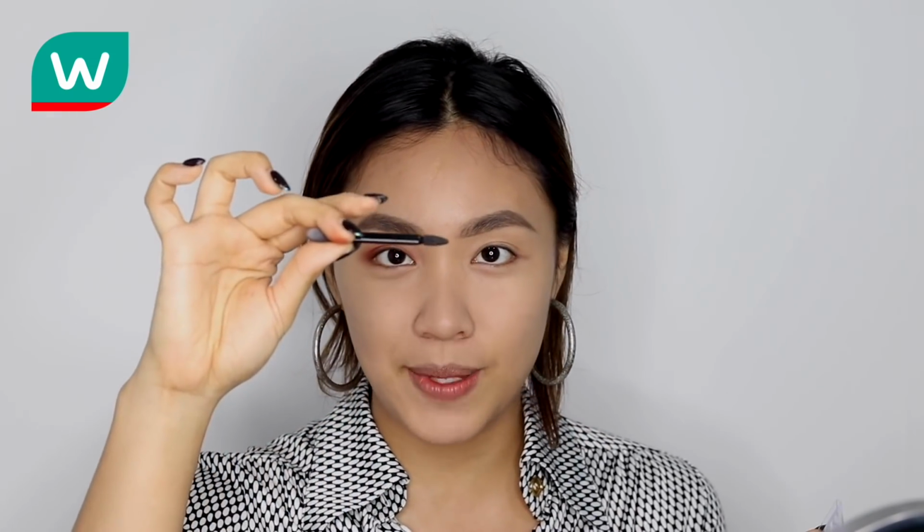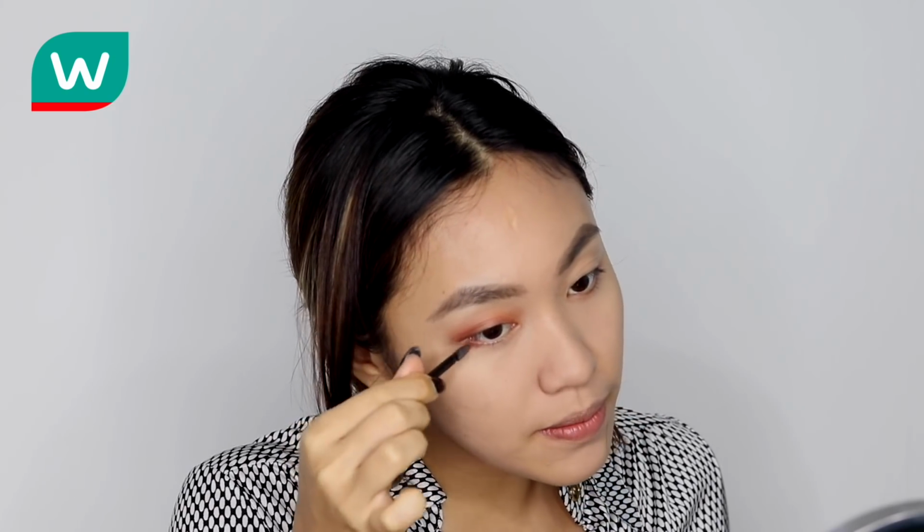Okay, so I'm taking this brush here. Got this very nipis one. Saya juling tas kalau I'm using this little brush macam kulit telinga. Okay, and then just taking it here, lower eye, connecting it to the top. Now I'm just gonna extend it a little bit to sort of create a fake eyeliner.